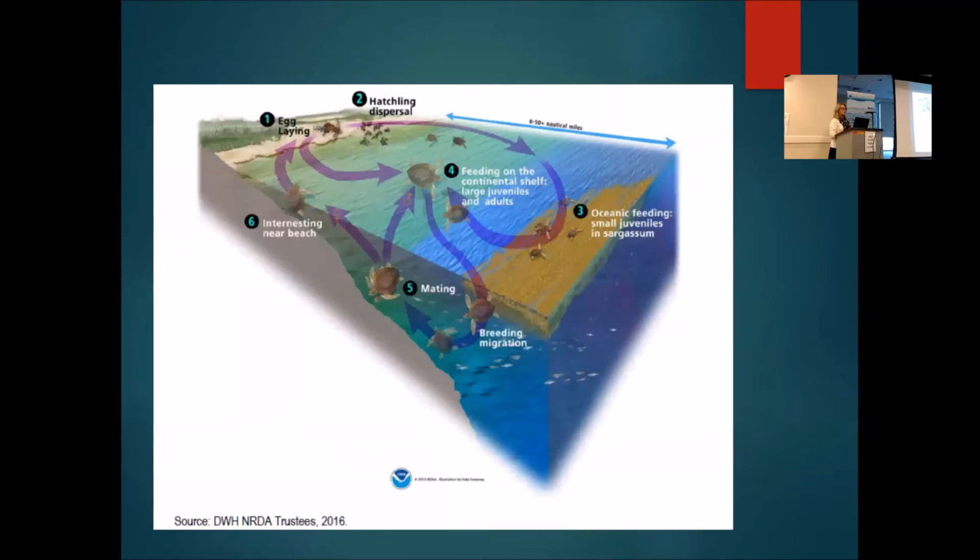This image shows general sea turtle movement patterns and life cycle stages to help understand where turtles were during the Deepwater Horizon spill and where they may have encountered oil. Starting at the number 1, adult female turtles move on to sandy beaches for egg laying, and then about 55 to 60 days later, at number 2, the hatchlings disperse off the beach.